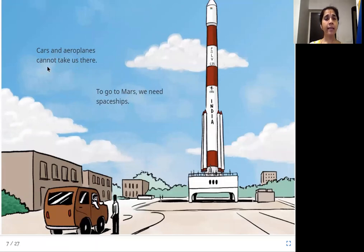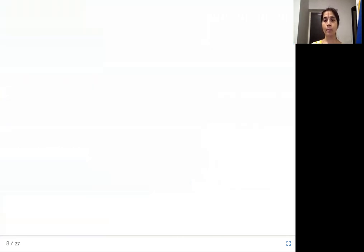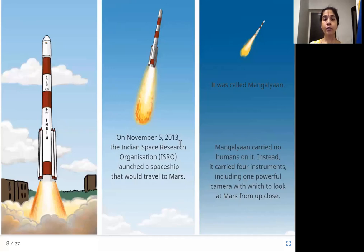Cars and aeroplanes cannot take us there. To go to Mars, we need spaceships. And this is a spaceship. On November 5th, 2013, the Indian Space Research Organization, ISRO, launched a spaceship that would travel to Mars. It was called Mangalyaan. Mangalyaan carried no humans on it. Instead, it carried four instruments, including one powerful camera with which to look at Mars from up close.